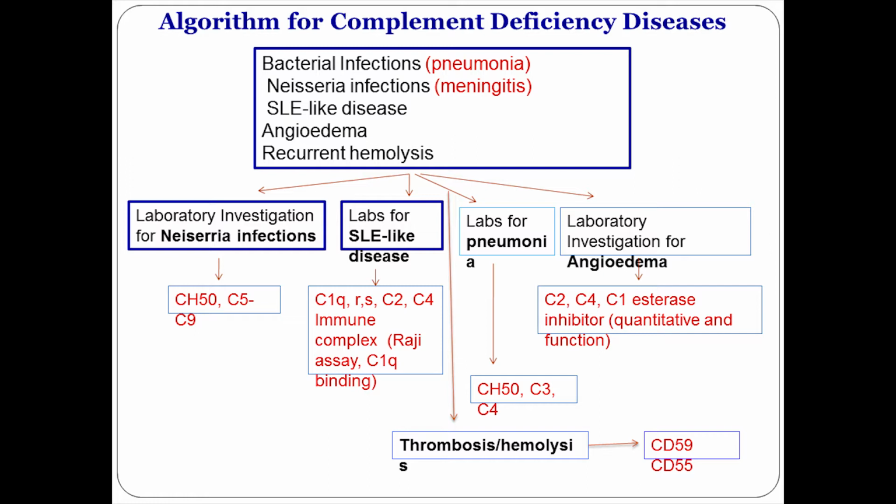If you have someone that's presenting with lupus-like disease, order C1q, R, S, C2, and C4, and those will all be low. You can also do a send-out lab for immune complex by Raji assay. If you have a patient with recurrent pneumonia, order total complement, so your CH50, your C3, and your C4, and they will all be low. Patient with angioedema, C2, C4, and C1 esterase inhibitor and function.